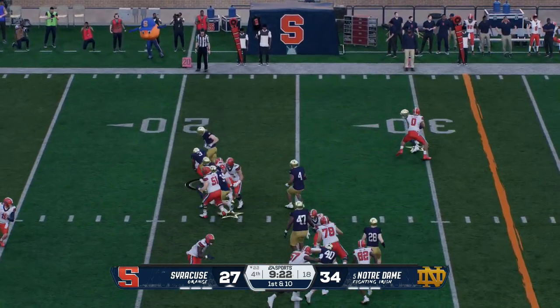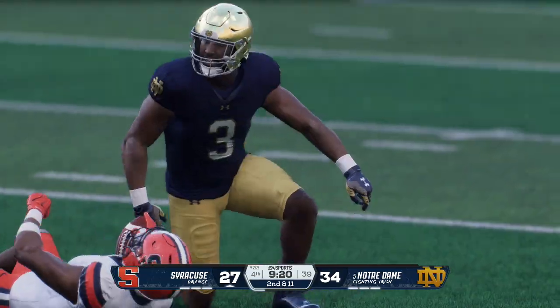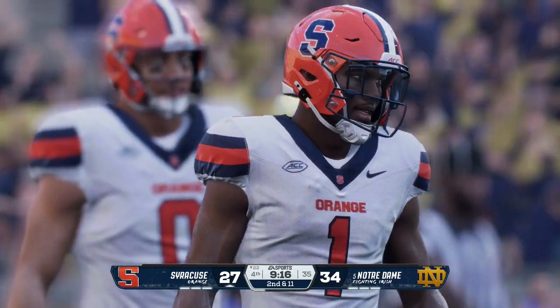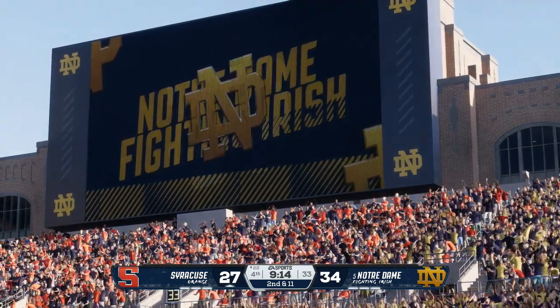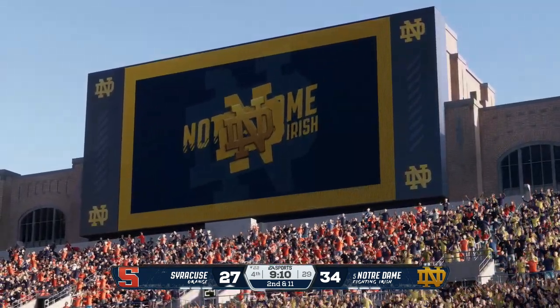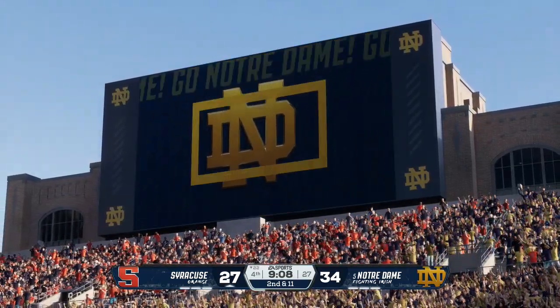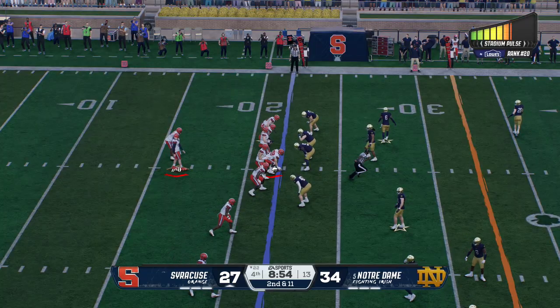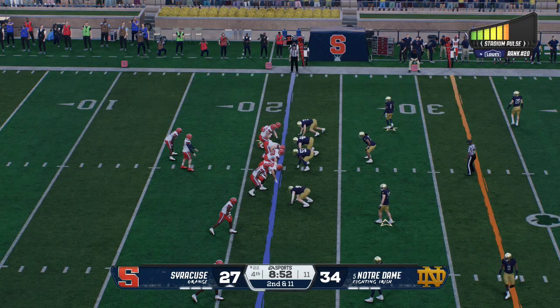Breaking out the jet sweep. And maybe he'll get back to the line of scrimmage, but no more than that. And it's almost as if the defense knew that jet sweep was coming. Great job getting penetration at the point of attack, and they were in the backfield, nowhere for the receiver to go. Didn't get much done on that first play of the drive. It's 2nd and 11.